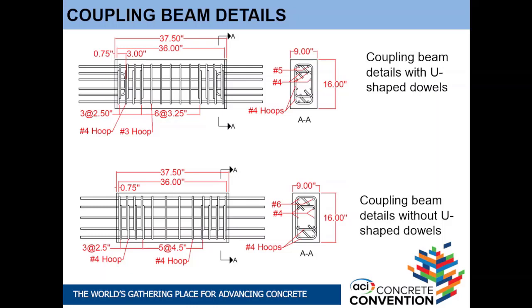We expect very large rotations at the interface, so we were concerned about having a sliding shear failure that would occur prematurely. And then towards the end of the testing program, we evaluated a similar detail, but without the U-shaped bars, making sure we have enough longitudinal steel to provide sufficient shear transfer through shear friction at the interface. So when I say with U-dowels, that means the detailing at the top. If I say without U-dowels, that means the detailing at the bottom.